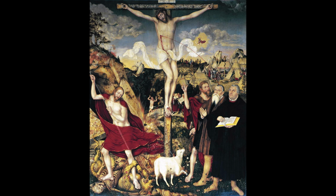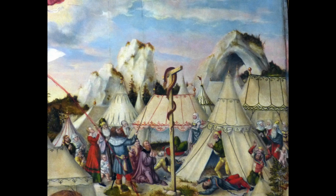The artist is a stand-in for every man. Just like he's being saved, you will be saved if only you have faith in Christ. It really doesn't get more personal than this. In quite a sophisticated way, Cranach uses repetition to emphasize God's grace and the importance of faith.